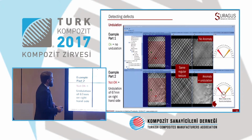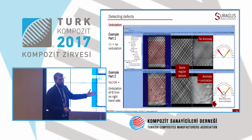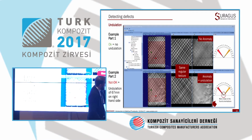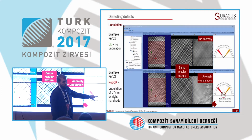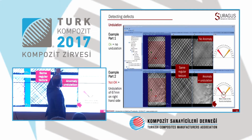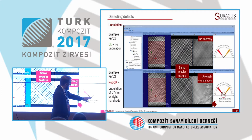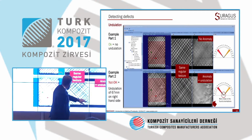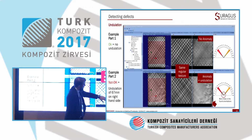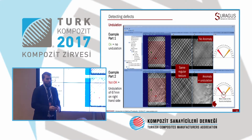Yeah, this is a screenshot from our software. And if you're not seeing that every day, then you might not be familiar with it. But what you see strongly is the noise you get when there's an error in here. So this shows you a sample with no defect, no anomaly. And this one has a strong anomaly. And you see here that there's an undulation as well in this picture. So that means that the fiber is not placed in the right order.